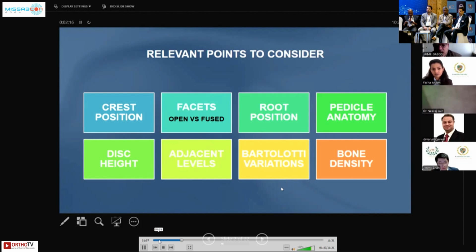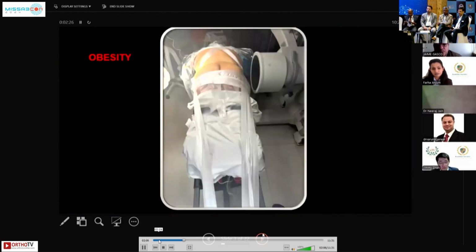And also, I would recommend everybody to obtain a bone density study on everybody that's over 60 years old and anyone who's a smoker, regardless of the age.